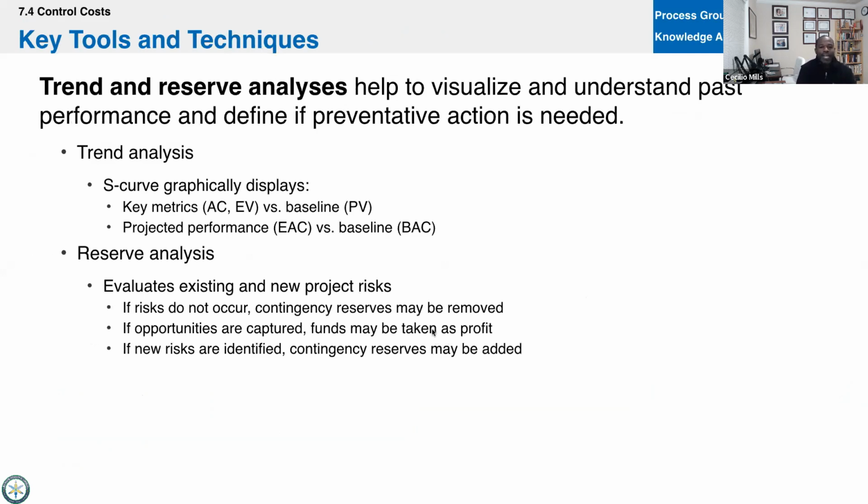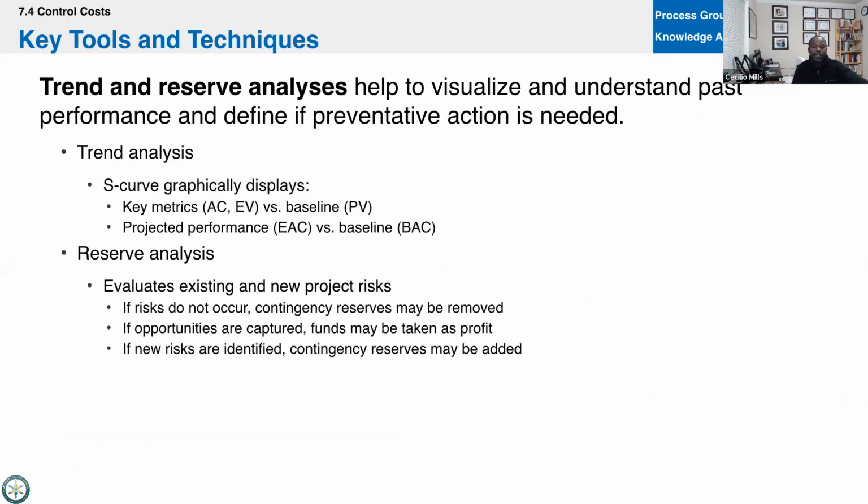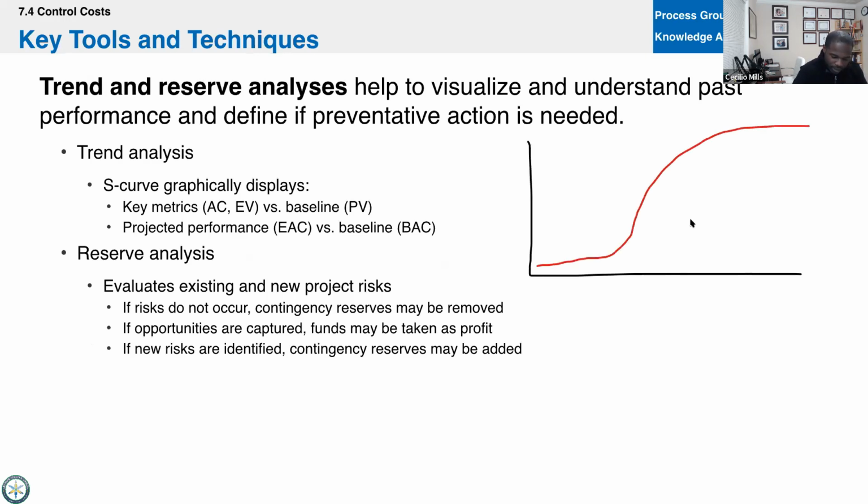So then there's trend and reserve analysis, right? That's earned value analysis. We can look at all the numbers and analyze it from an earned value perspective, or we can just analyze what the line's doing on the graph, trend analysis. So in this case, you would have the S-curve on your graph, and then you might look at the numbers like that, right? So your S-curve might look a little something like this. It's never like a real S.